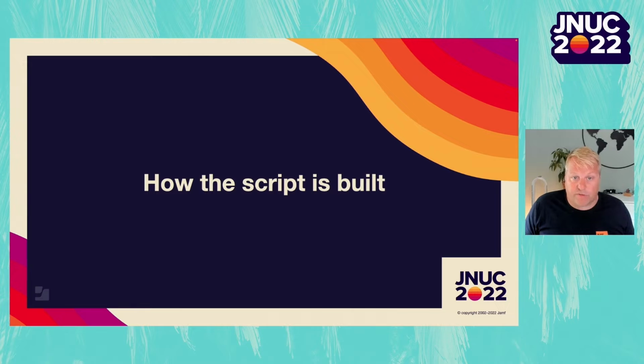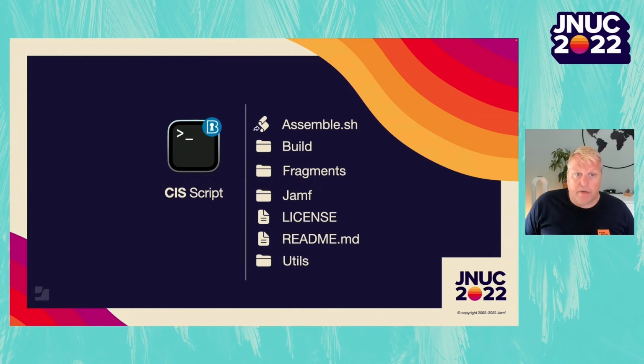Here is the structure of the CIS script folder. In the root of the folder, there are some symbolic links to assemble the script. The origin is in the utils folder, with some other scripts you can use. All scripts that you assemble and create will be stored in the build folder. For implementation into the Jamf Pro server, there are some resources in the Jamf folder.